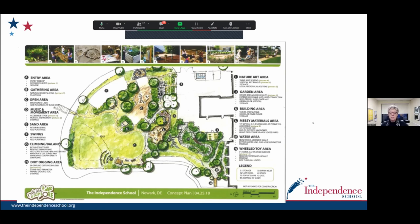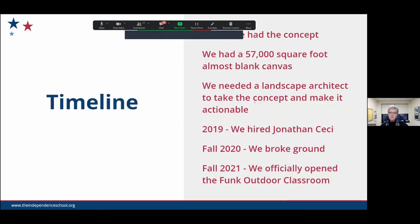So we went into this not really understanding that you are going to have to look at the actual site. You're going to have to do a site plan. You're going to have to figure out how all these things work. Do you need to make changes to your site plan in order for them to work? So we had the concept. We had our 50,000 square feet of an almost blank canvas, but we actually needed to hire a landscape architect who could take that drawing that we had and actually make it actionable. And then, of course, we had to hire all the people that were going to do all of that work. So in 2019, we hired a landscape architect.